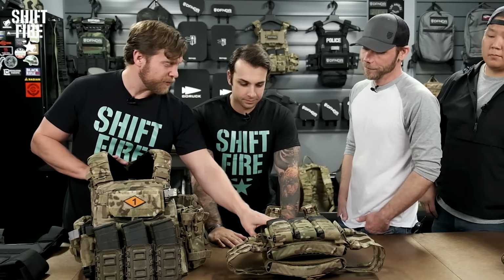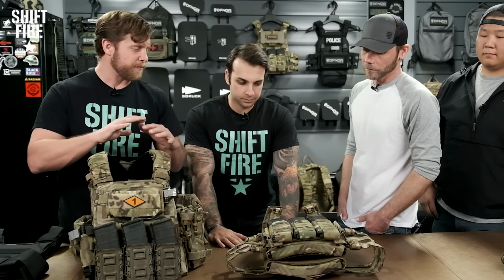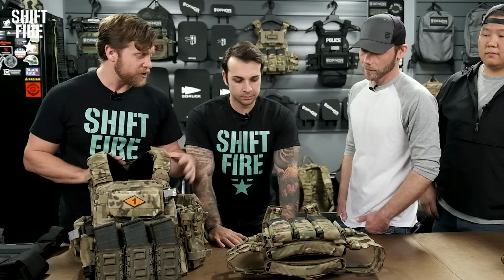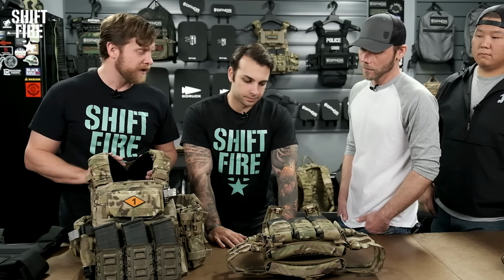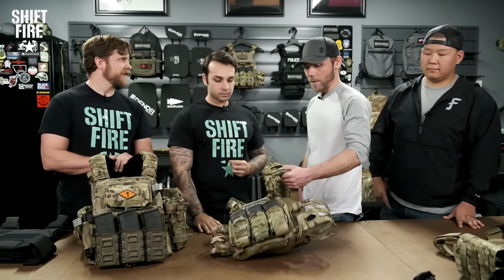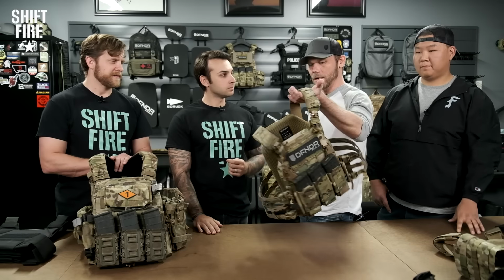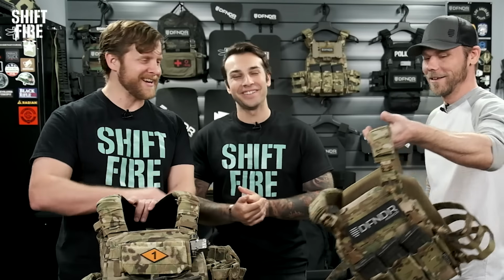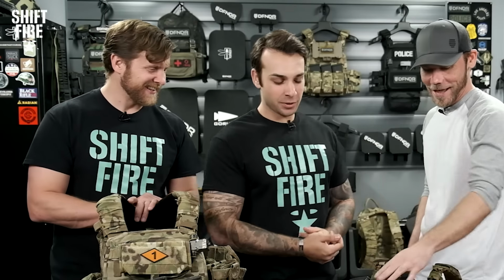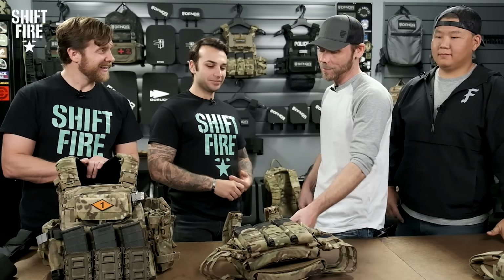So looking at the way that the technology has advanced and just the modularity and the breadth of situations that you can use this for or design this for and switch out different components for, man, it's really impressive. I believe we put three medium plates in here, and with the carrier and everything, this should be just over 6 pounds, the whole thing. You're going to add a bit with your mags and things like that, about a pound each. But as your foundation, 6 pounds is pretty good for the whole carrier.